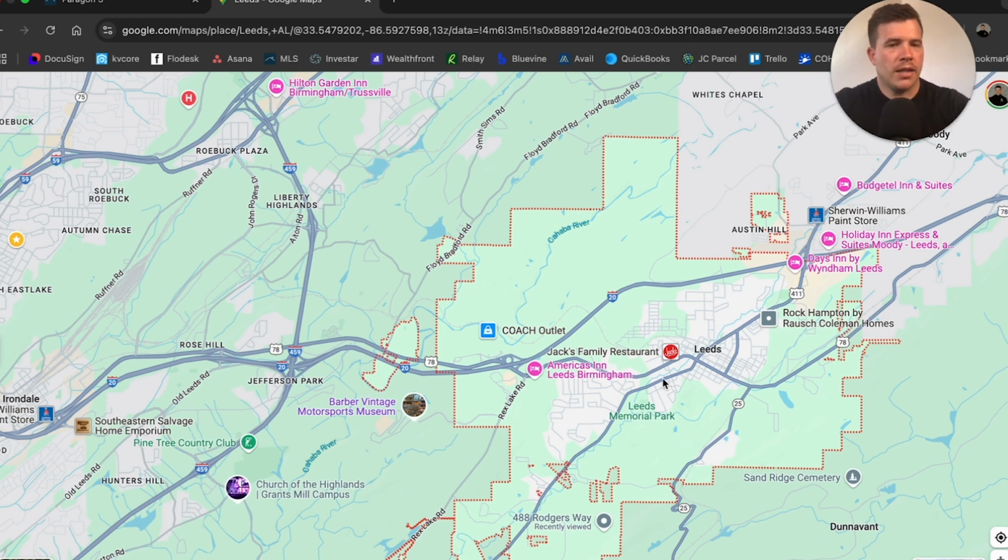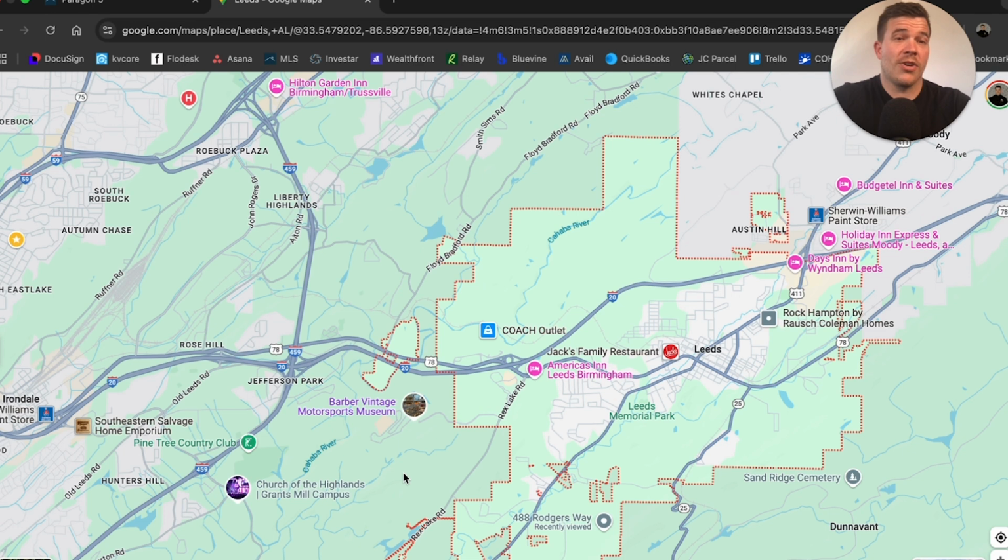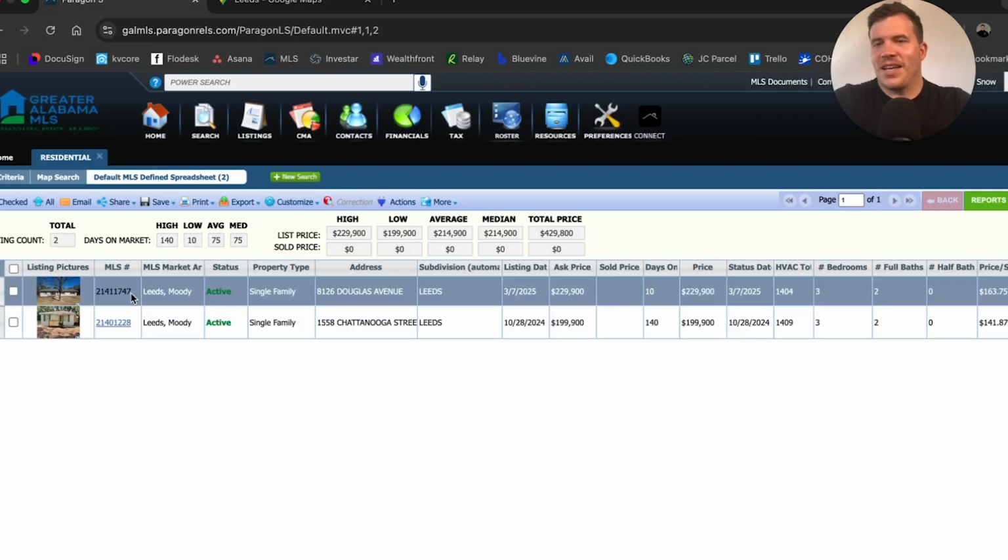But I really like Leeds. It's a really cool little place. The Barber Vintage Motorsports Museum is there. Took my son there two weeks ago, had a great time. There's a Bass Pro Shop there. There's also a Buc-ee's. For that price range, there are definitely fewer houses in this area.